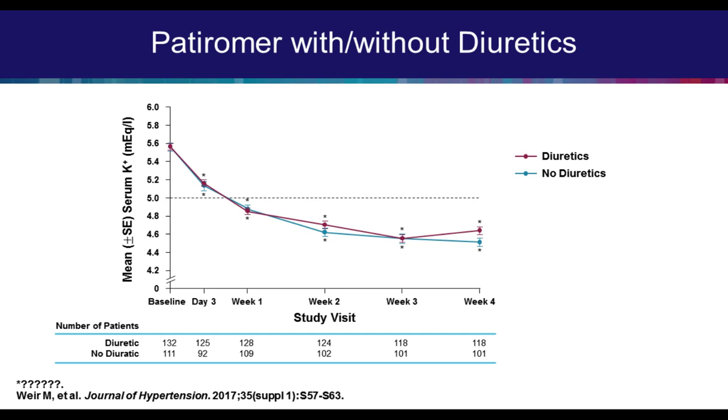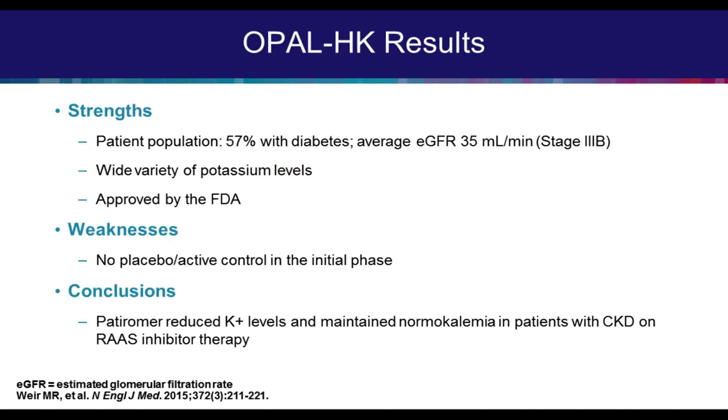So they also looked at diuretics. I want to touch base on this slide for just a moment, because a lot of these patients with congestive heart failure have to use diuretics. And there was a thought that maybe the addition of diuretics, which can cause potassium loss, would augment hypokalemia in these patients. And you can see here on the orange line indicating diuretics versus not, there's no significant change at the end of week 4. So the diuretics did not enhance potassium loss to any great degree. So we did not see significant hypokalemia.